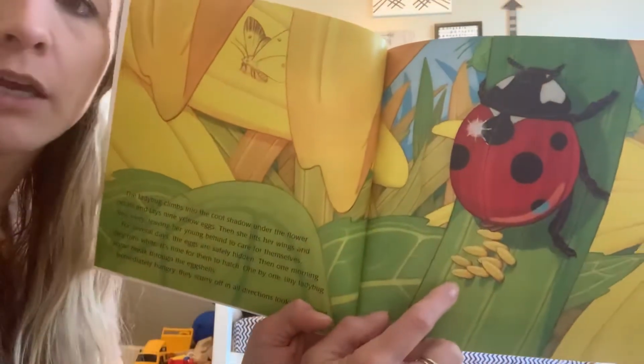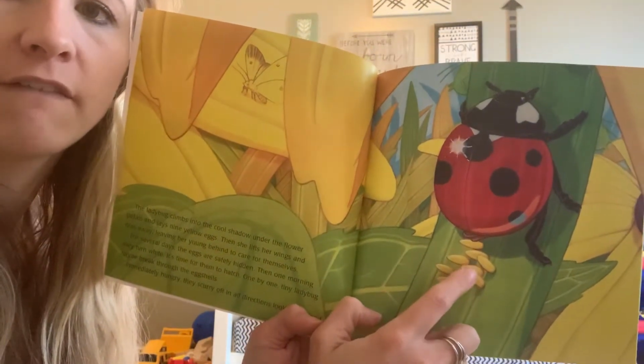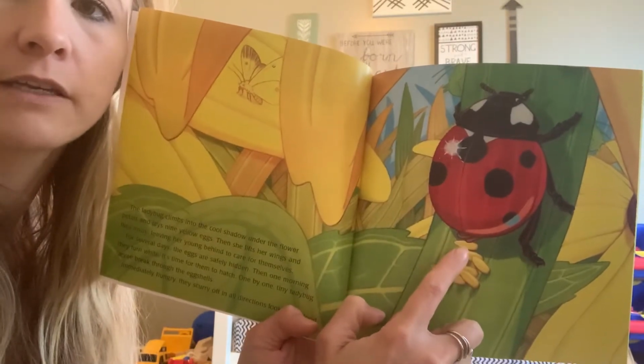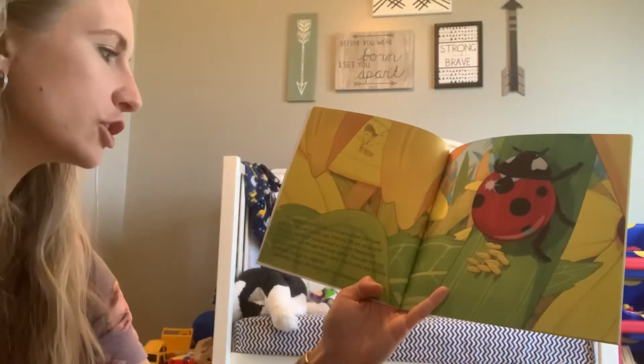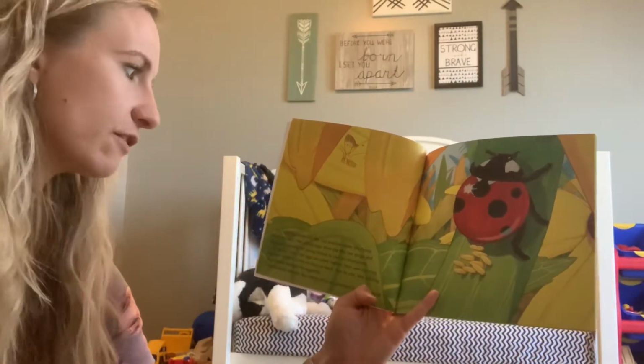Can you count them with me? 1, 2, 3, 4, 5, 6, 7, 8, 9. 9 yellow eggs. Very good. Then she lifts her wings and flies away, leaving her young behind to care for themselves.